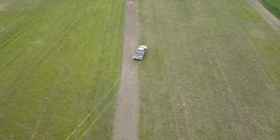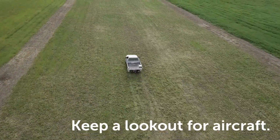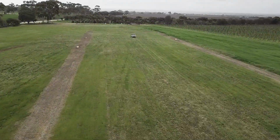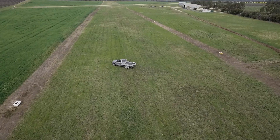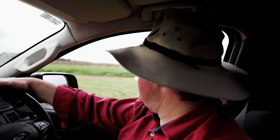With the airfield clear, it's time to check the runway surface. Before driving onto the runway, check to ensure there are no aircraft in the vicinity. Drive your vehicle down the runway at 75 km per hour. It's important that the runway is smooth and firm for its entire length. If you've had rain recently, check for any soft patches. As you drive down the runway, make S-turns, as this will help you to see what the surface is like closer to the runway edges.